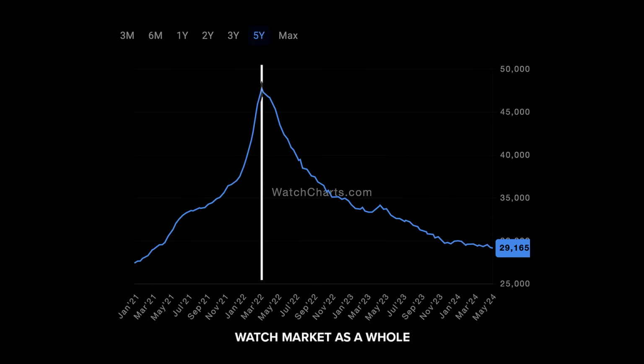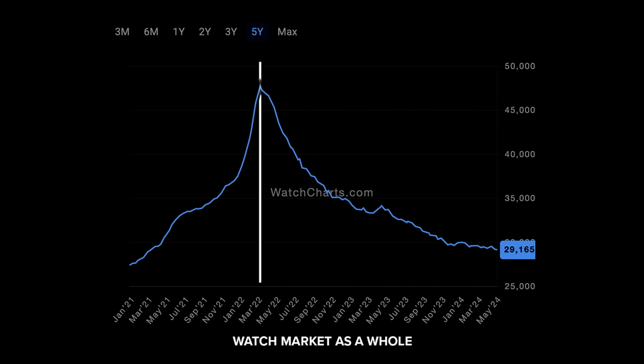But firstly, I want to set the scene with regards to what has been happening with Rolex prices over the last few years. Feel free to skip this part if you want to jump straight to the model-specific market updates. As you may well know, the watch market peak prices happened around March of 2022. At this point, there were a large number of Rolex models that were very difficult to obtain at retail price from Rolex authorized dealers. The high demand and low supply pushed the market prices of many models to levels way above their original retail price.